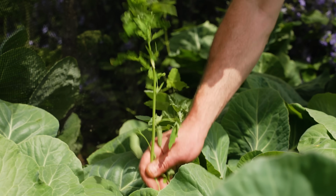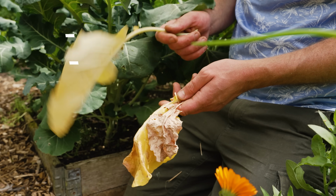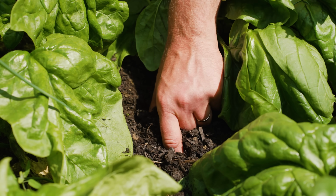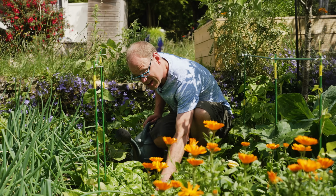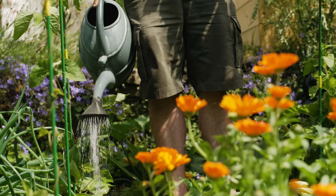So with weeds plucked, pests seen to, plants supported, and everything primed and proper, it's time to get on and water. If you're unsure whether things need watering, well, just get a finger about 1 inch into the soil and give it all a feel. If it's dry, well, then obviously that's your cue to get on and water. If it isn't, well, you've saved yourself a job.